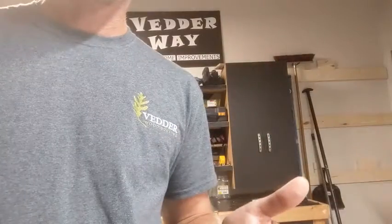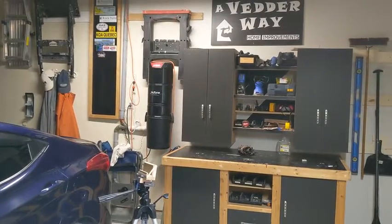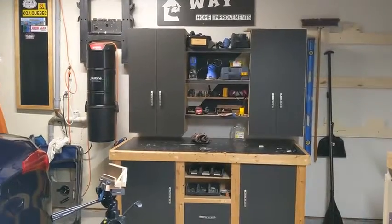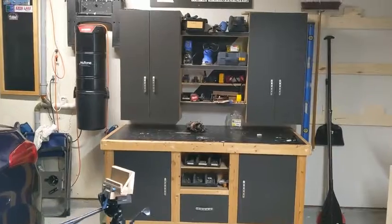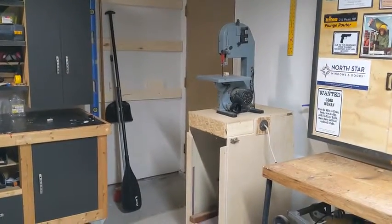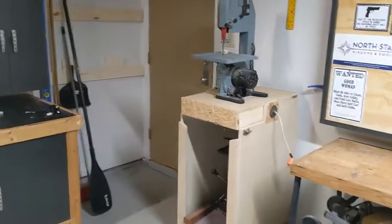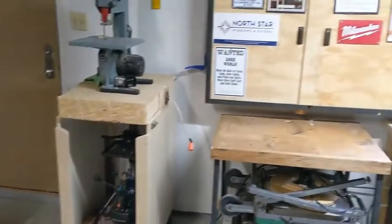Now, let me just show you a few things about where I work. So here is my garage. You can see I like to park my car in there, and I just pull it out if I get into a big project. That workbench actually houses my router in the back, which you can't see. That and the set of wall cabinets was one of the first projects I built way back in the old days of my single car garage. That bandsaw and drill press flip top table, I think that was actually the first video I put on YouTube, so you can check that out if you haven't seen it.